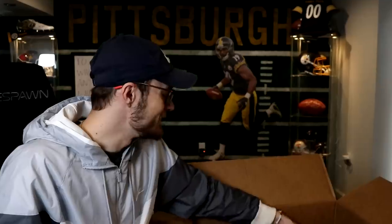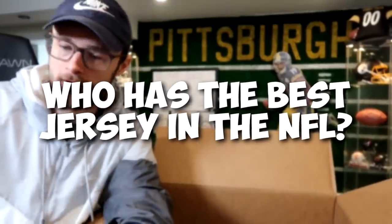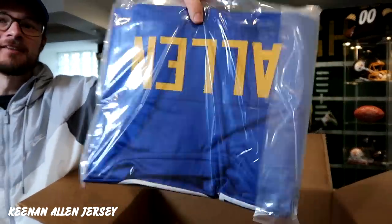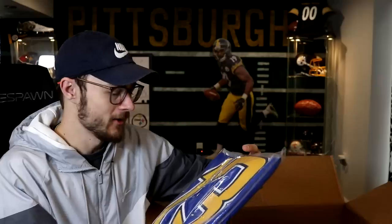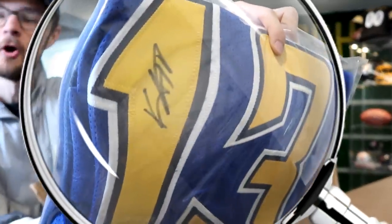X-Factor, baby. Up next. Okay, answer this question right now before we get into it. Best jersey in the NFL right now. Go ahead, hurry up, put it in the comments. There's one that comes to my mind right away, and that is none other than the Los Angeles Chargers, number 13. We all know as Keenan Allen. All right, okay, well, that's disappointing. He really dissed us like that with his autographs. You need a microscope to be able to see it.